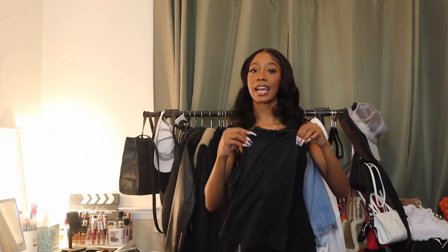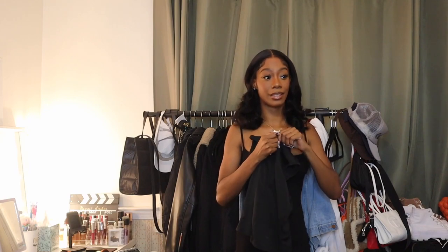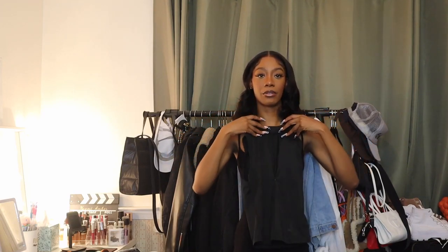So the next thing that I have is another basic top. Y'all have seen a lot of basics, a lot of blacks, because that's just my thing. This wouldn't be a haul without having some black stuff. And it has this zip down feature here. I just think this is a nice basic to have.